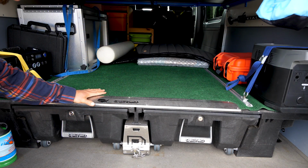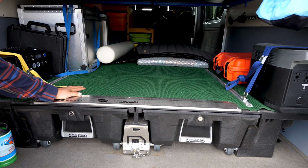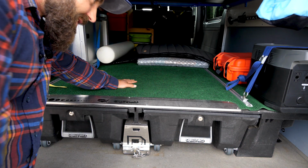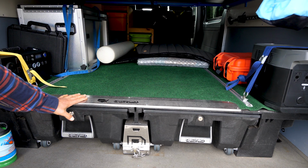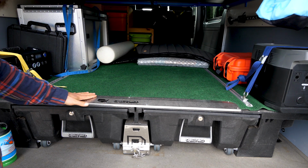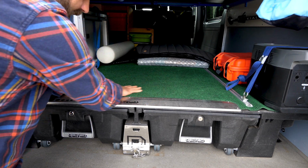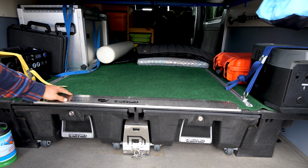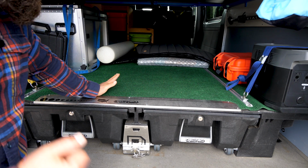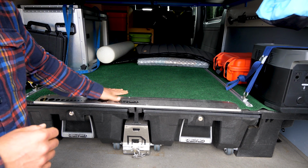So one alteration that I did make to the DECKED box is I put this green carpet on top of it. And I have to confess, this is not my original idea. I pinched it from a dude named Idorado on Instagram. So Idorado, if you're watching this, I'm giving you credit. Essentially, the reason I did this is because the top of a DECKED box is made out of plastic. Sometimes this can lead to things sliding around, and I didn't like that. I wanted things to be a little bit more grounded. And so I ended up buying some carpet from Costco for 10 bucks. It kind of looks like a lawn. I like the color green. This carpet is also made out of recycled plastic bottles, which I thought was cool. And essentially, I just covered the DECKED box with this carpet to give it a little bit more texture.